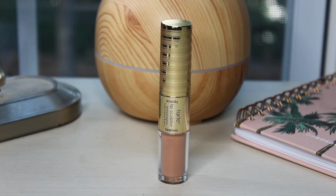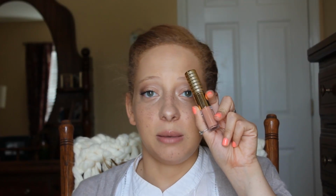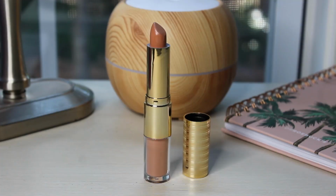But I decided to go with this. It is the Lip Sculptor lipstick and lip gloss because I was like, ooh, it's a twofer. You get a lipstick and you get a lip gloss with this product. I wasn't the biggest fan of the lipstick. I overall wasn't a fan of the lipstick, so I wasn't a fan of the shade.